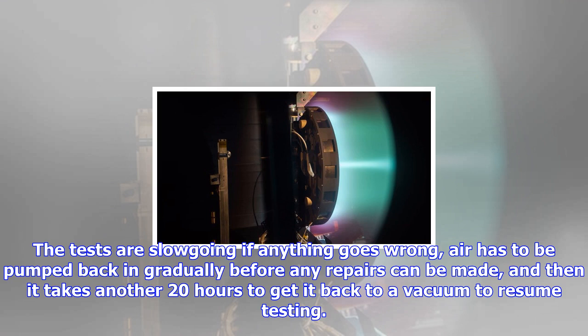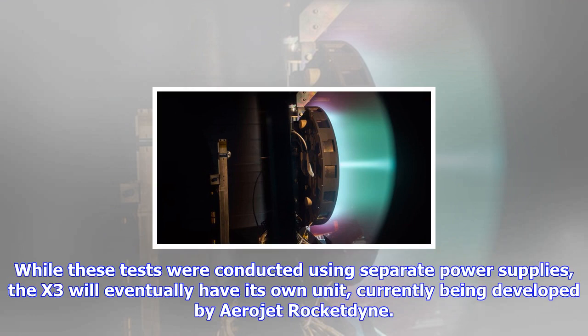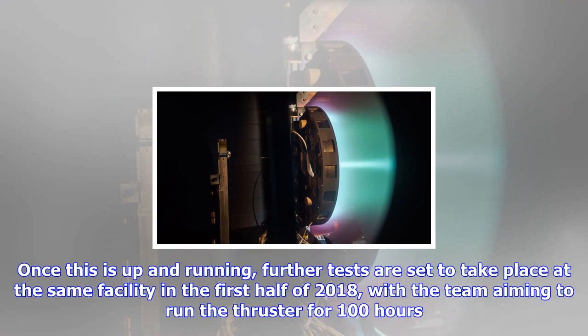Before the thruster can be fired up, it takes about 20 hours to pump the air out of the chamber to achieve a vacuum similar to that in space. The tests are slow going. If anything goes wrong, air has to be pumped back in gradually before any repairs can be made, and then it takes another 20 hours to get it back to a vacuum to resume testing.